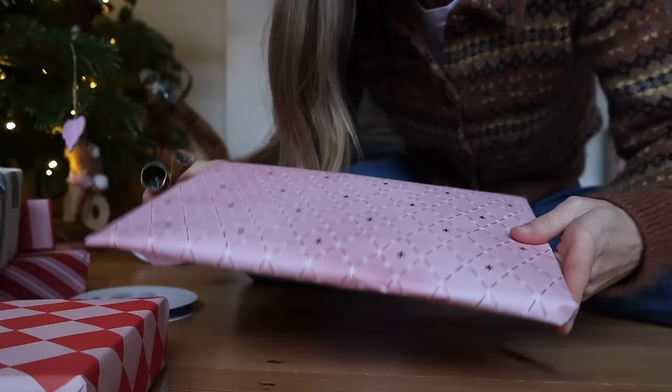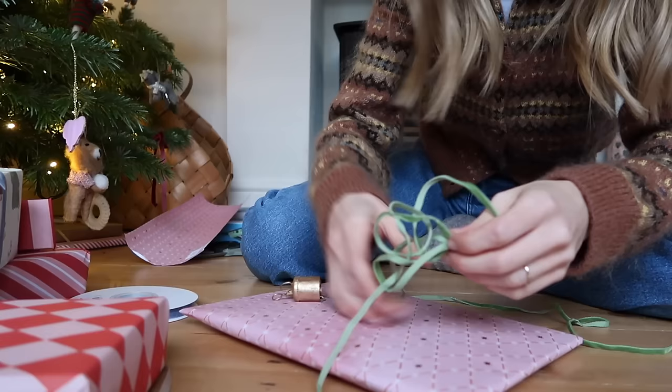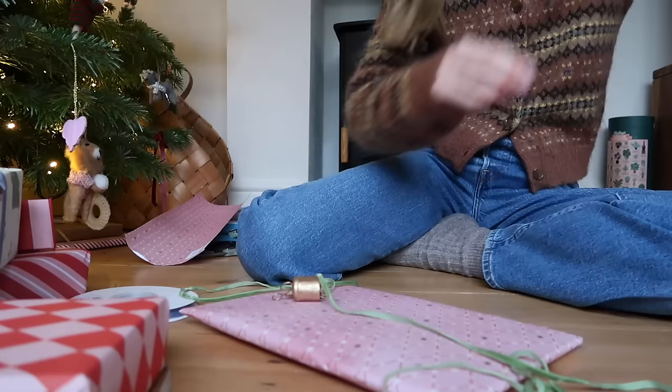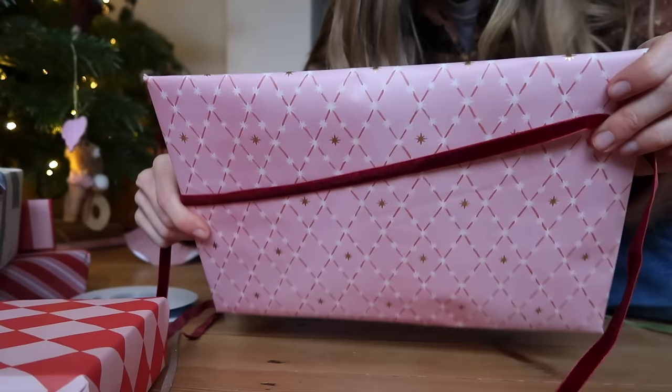Melissa's present here. Love this paper. This is all a bonus. Everything's looking very, there's a lot of pattern and a lot of colour happening this year. Trying to figure out which ribbon to use. I mean, this green one is a lovely contrast. Or we could go deep red, well, deep burgundy, and then it's sort of lovely. Oh, I do like that. It's sort of lovely, kind of pink and red.